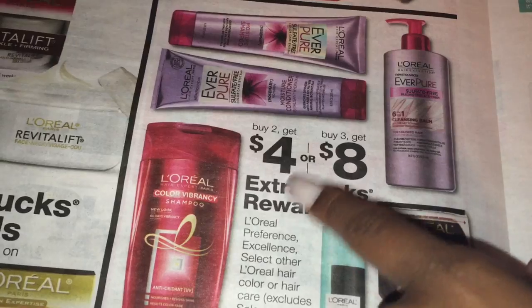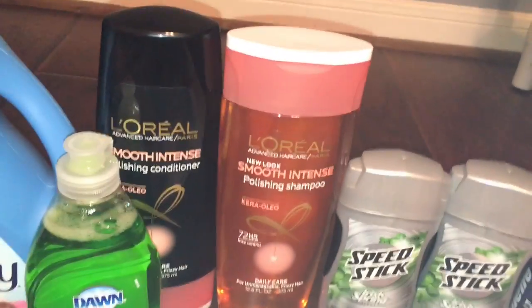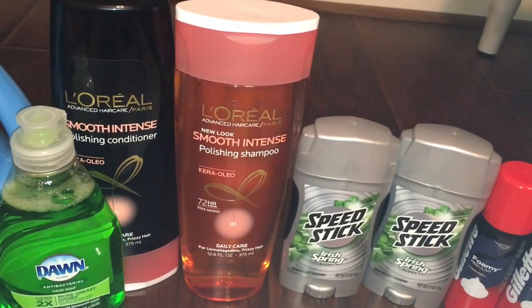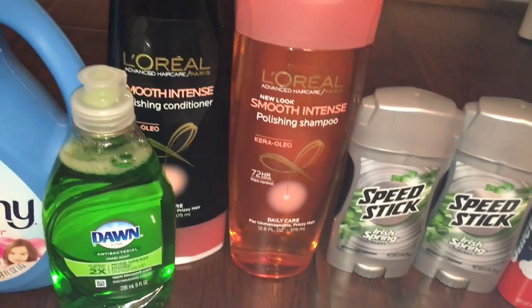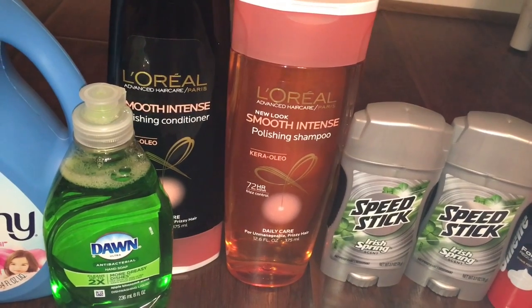So you buy 2, they're $4.99 each. So let's just say that's $10. You are going to use that $4 off 2 coupon. I believe it was in last week's inserts, but my dates are so messed up, so I can't tell you what date.